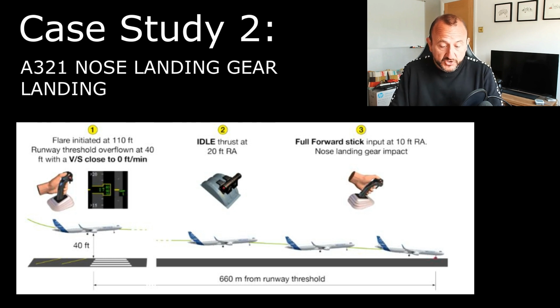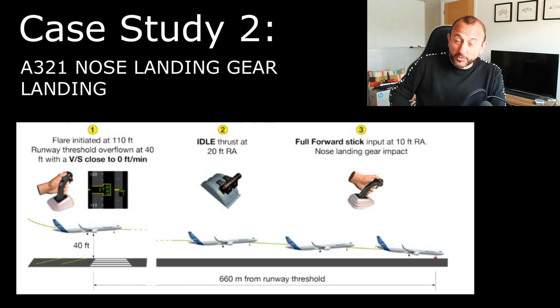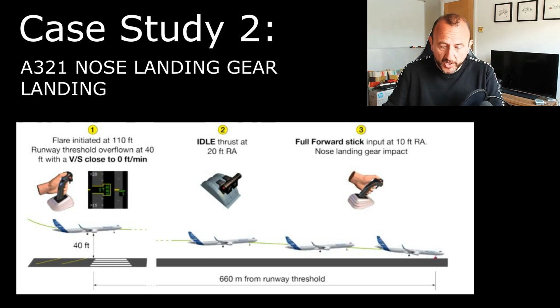The flight crew switched off the autopilot at 940 feet radio altimeter, kept the flight directors on, the auto thrust was on, and the speed was stabilized at approach speed. So all looking good so far. From 110 feet radio altimeter to 50 feet radio altimeter, the pilot flying applied several nose up inputs that increased the aircraft's pitch attitude to 3.8 degrees nose up. So this has got all the hallmarks here of flaring a little bit too high or a little bit too early.